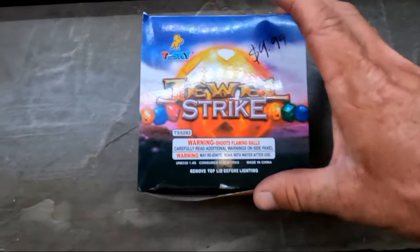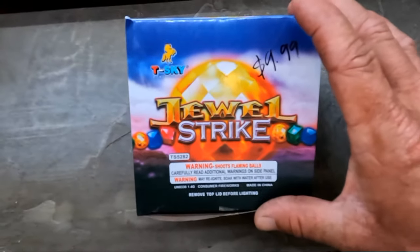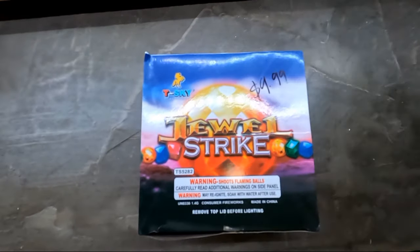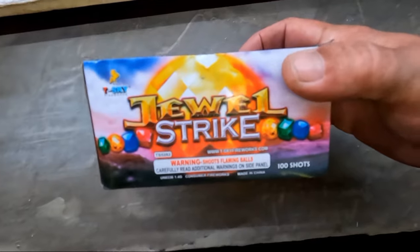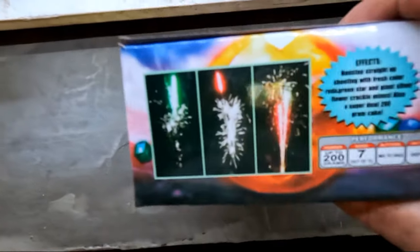All right, today I'm gonna be taking a look at Jewel Strike by T-Sky Fireworks. Never done this brand before, so I gave $9.99 for this cake. It does have 100 shots. There's some of the effects on the side.